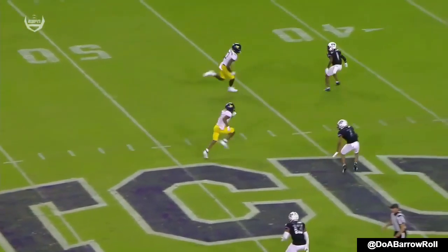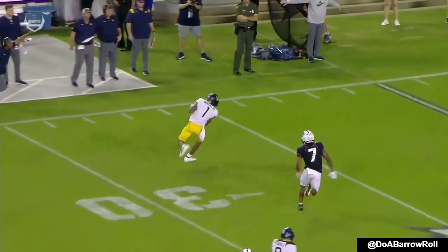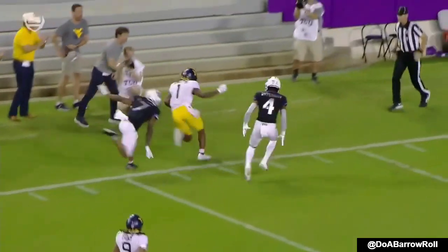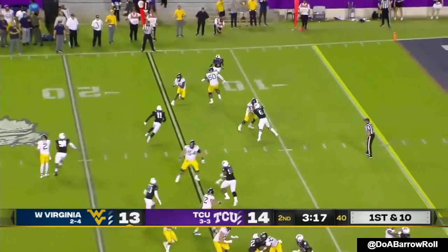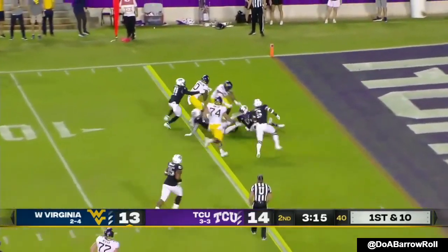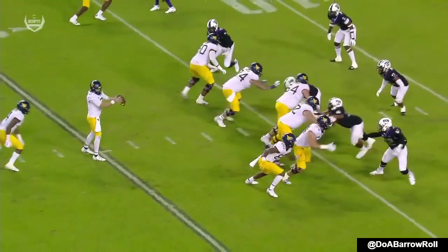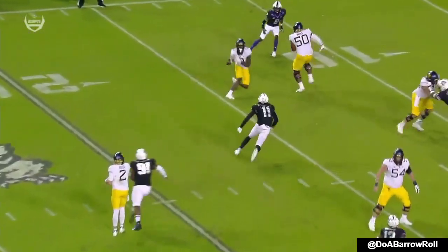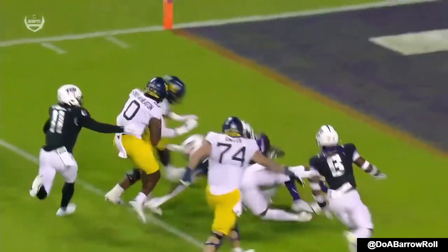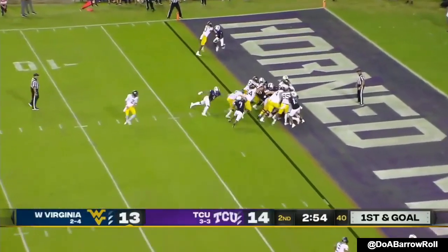The vertical route takes the safety deep, and then TJ Carter thinks that Wright is going to continue. Some of your screen. Here's the wide receiver screen up top to Ford-Wheaton. Lead blocker was the big boy, number 50, Brandon Yates, the tackle getting outside. You sneak slightly inside, giving that tackle. Yates is sneaking out and blocking for the wide receiver.